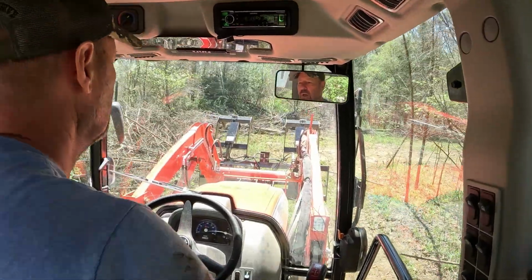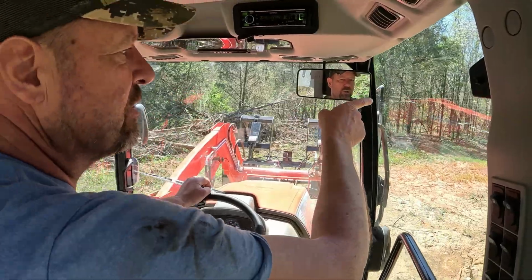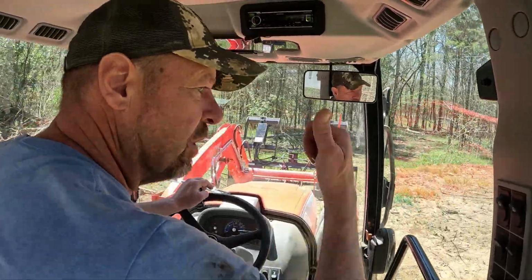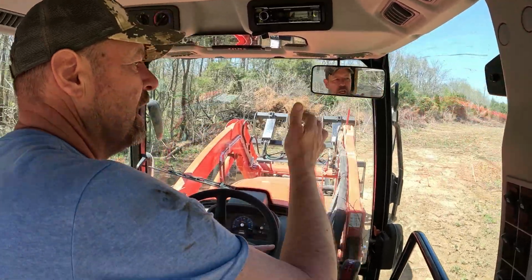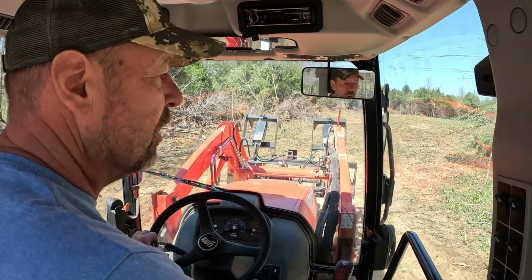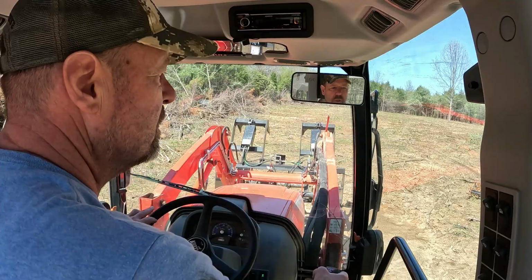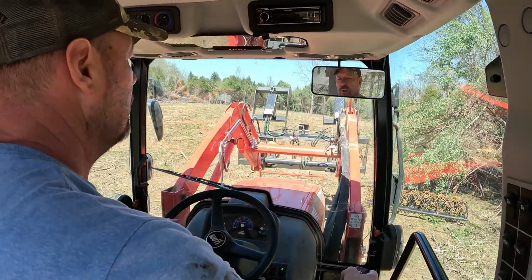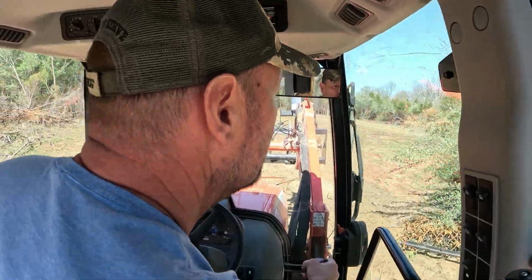I'll see, can't get us hooked up. Look, there's more down trees right there. We're going back this way. Kind of glad I didn't have to plant it, although if I'd have made some more money, I sure would have. So let's pick up this drag.